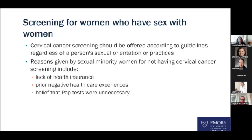All right, last category is screening for women who have sex with women. This comes up a lot by patients and by trainees about what screening parameters we have for them. Cervical cancer screening should be offered according to guidelines, regardless of a patient's sexual orientation or practices.